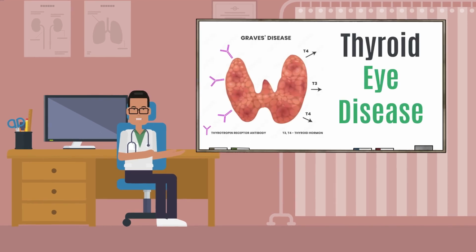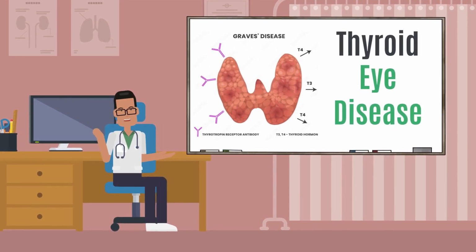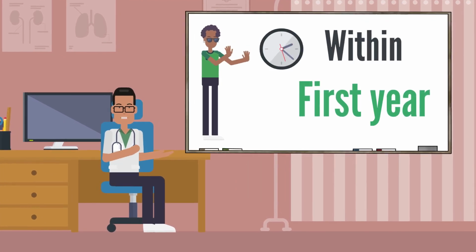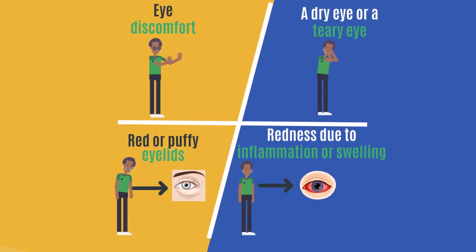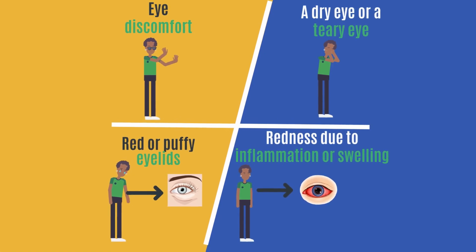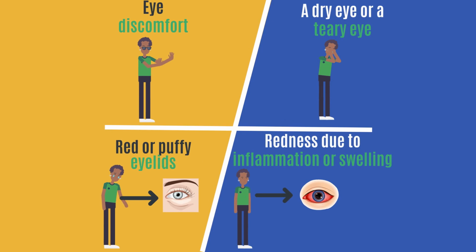Graves' disease is the main cause of this eye problem, affecting patients with normal or low thyroid function. Although eye symptoms can arise at any moment, they often occur within the first year after Graves' disease diagnosis. Some of the symptoms of Graves' eye disease are eye discomfort or difficulty moving your eyes, a dry eye or a teary eye, red or puffy eyelids, redness due to inflammation or swelling.